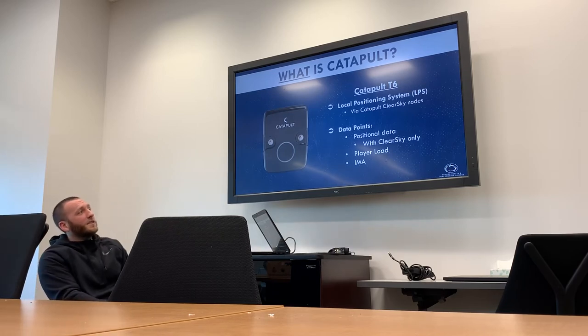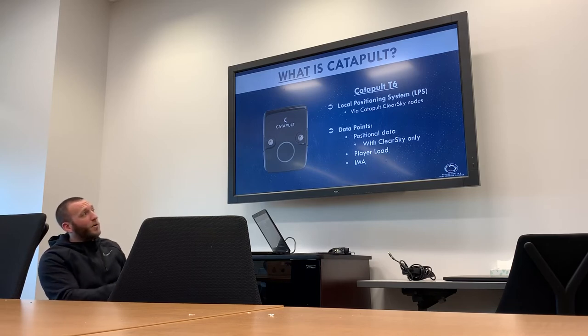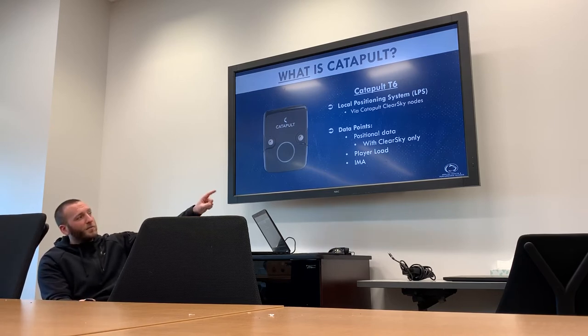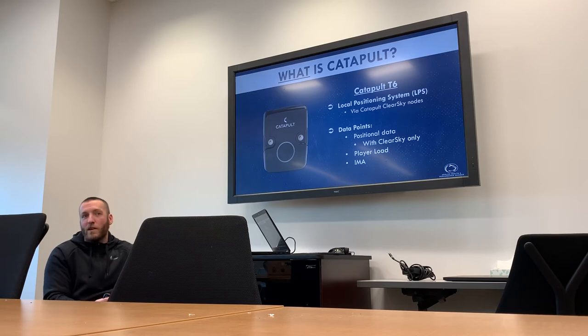The system that Catapult uses to do that is called ClearSky. Right now, with basketball specifically, we do not have the ClearSky nodes set up in the arena, so you cannot get that positional data right now. But within the device, you can still get player load and IMAs. So our thought process, working with the strength coaches over there, was that if you start here and can only get player load and IMA data, especially if you're just starting to implement it, that narrows down the amount of information you get, which is an advantage right away.